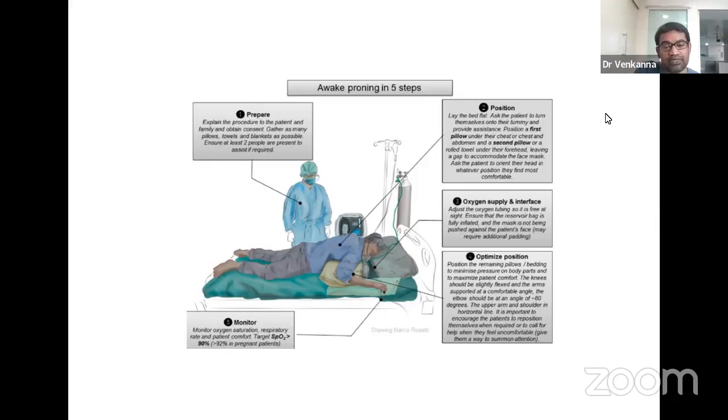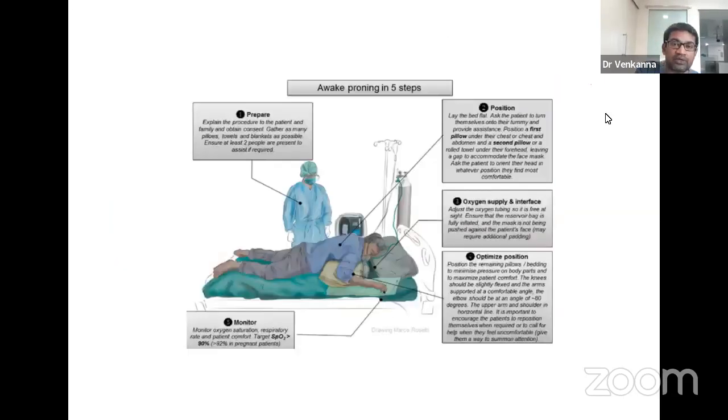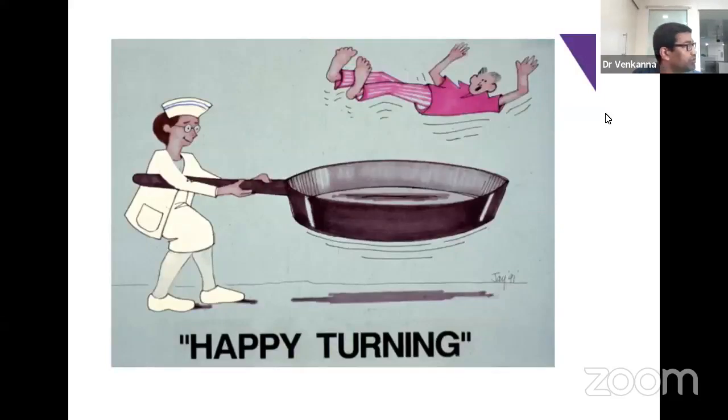And finally, the monitoring. Initially they may drop in saturation. Before proning, you should increase the oxygen supply and wait. This concludes this class, and over to the moderator.